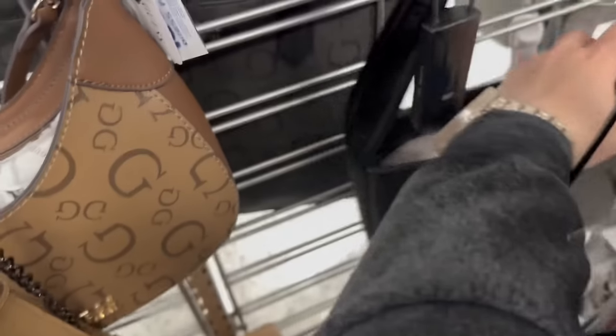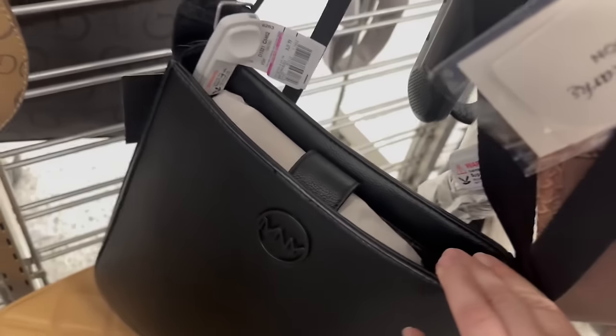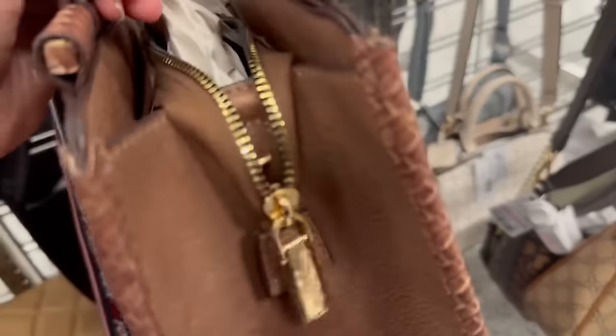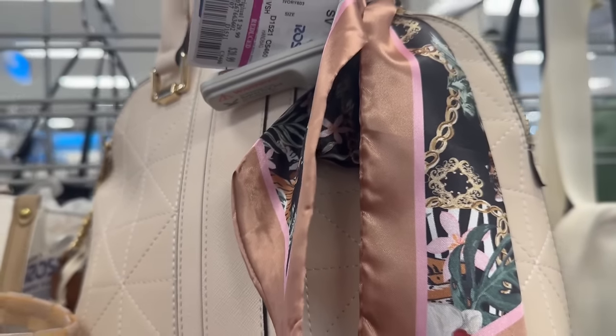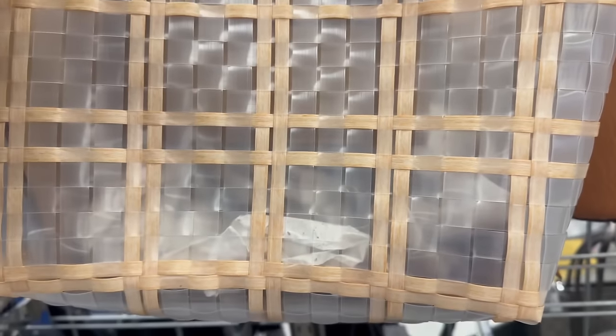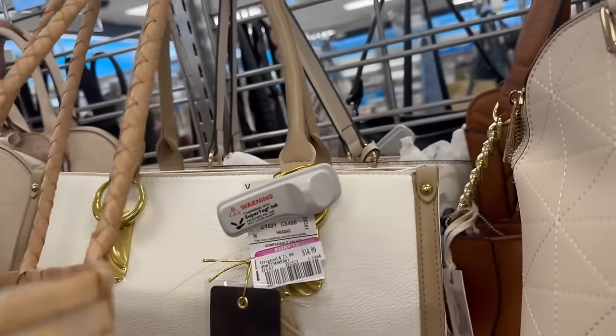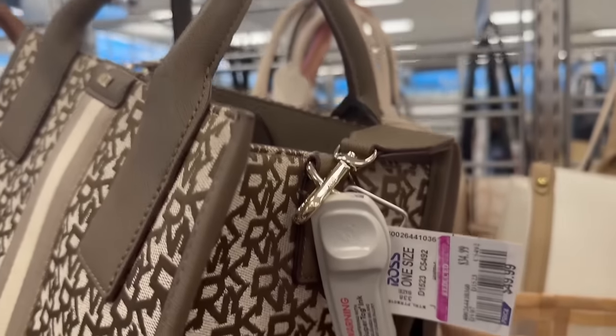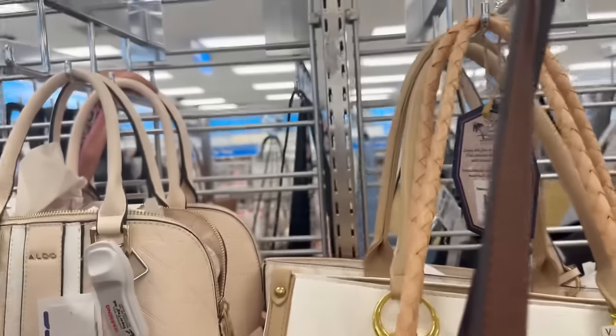You also have this one for $20.99. This one's Marc New York. What's this one going for? $13.99. It's a nice little brown purse. You also have this one for $20.99. This big brown one for $13.99. So that's a Jessica Simpson. This one is $12.99. That could be used for a cute little beach bag. This one with the cream color is $14.99. You have this one, Donna Karen in New York, for $34.99.